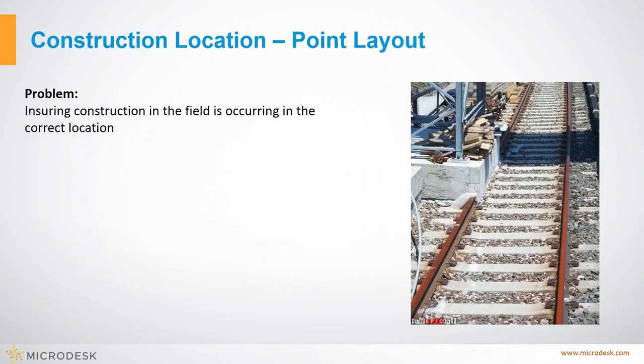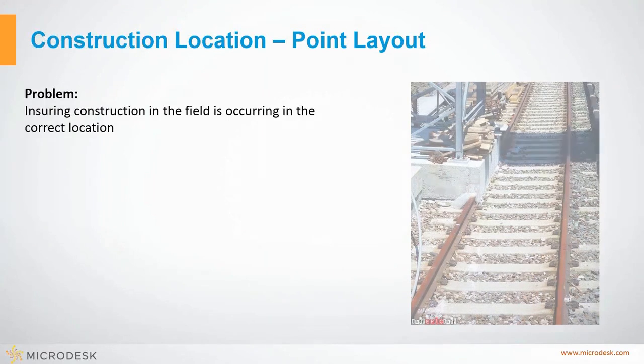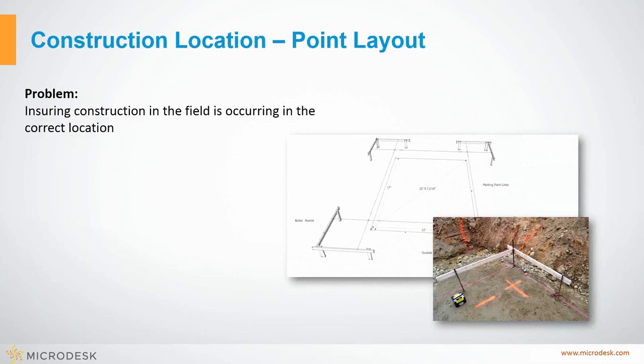Now, construction locations with point layout. This is one of those comical things where when you look at it, it's kind of hilarious. It's also kind of sad. Most people have actually worked on a project where something was put in the wrong location. And at that point, it's either a change order or you're trying to figure out what went wrong along the line. Setting things up to actually be in the correct location, a lot of the times it's done like this.